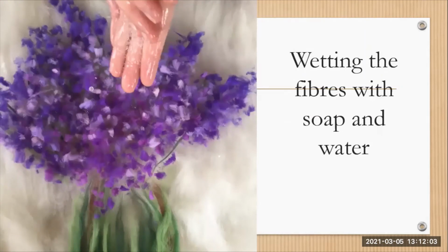Adding water and soap to the wool fibre. Felt is created by the use of moisture and soap and friction. And the pieces of felt that we create are one of the oldest textiles, non-woven textiles.